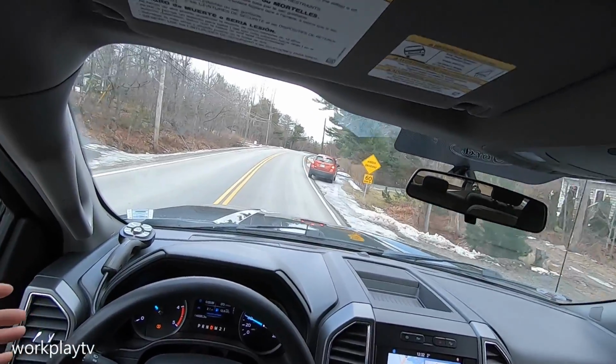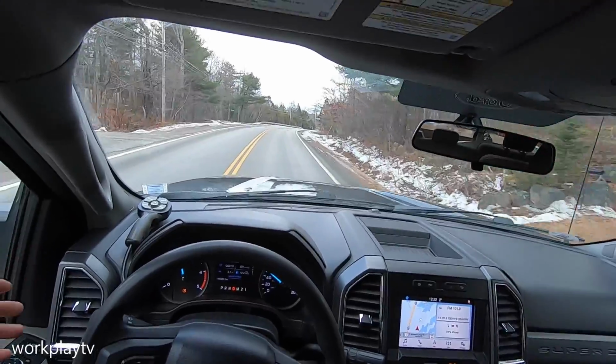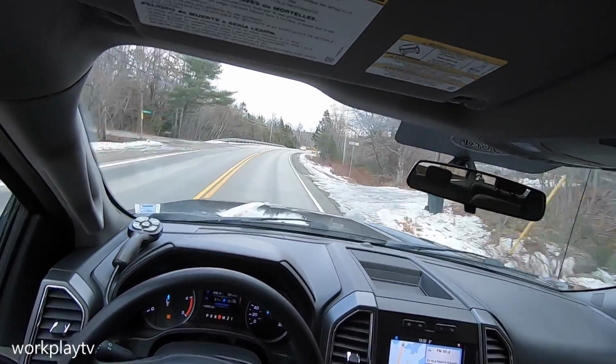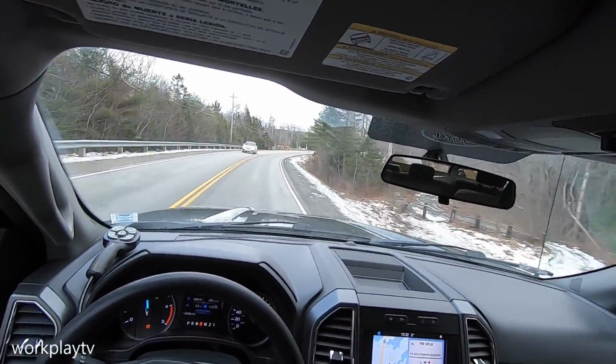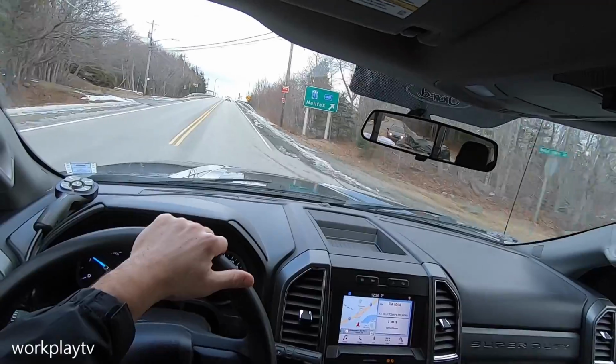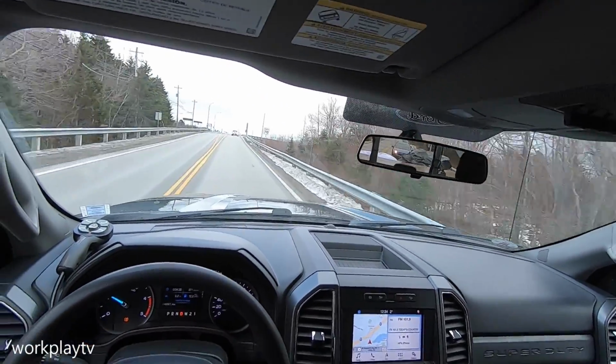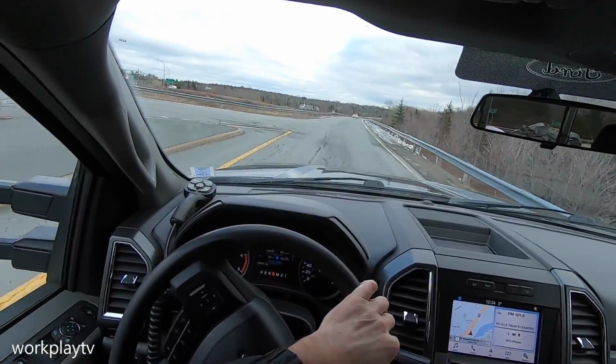There really is no brake dive, and that's because the suspension is that heavy and that strong that you don't get a lot of nosedive, brake dive. You honestly don't even really get much body roll in these trucks. Okay, so here we are. We're getting close to getting on the highway here, so let's do a little acceleration.